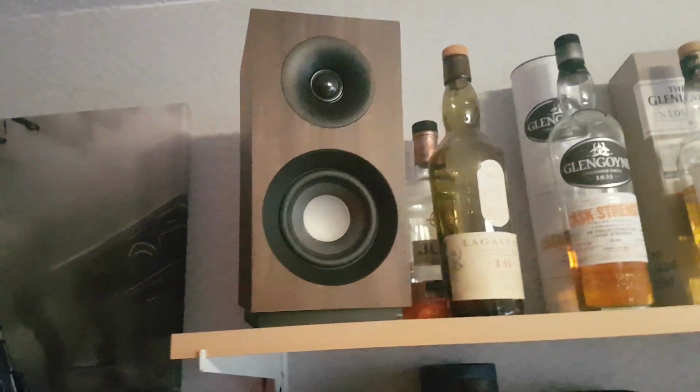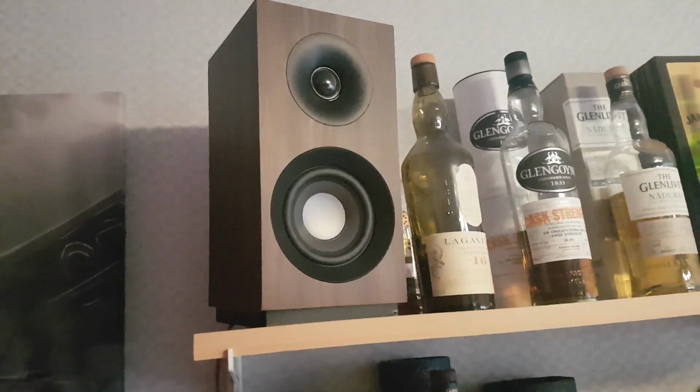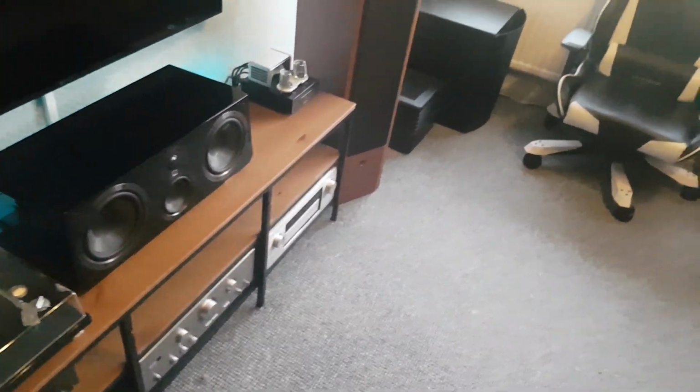of these things and the performance they deliver as surround speakers is insane. These are, what is it, 170 a pair? Yeah, that's basically one of those SVS satellites. But yeah, well, this is it. This is my setup.